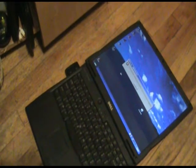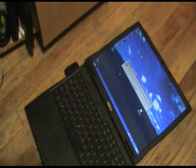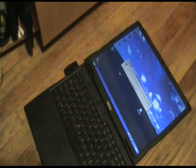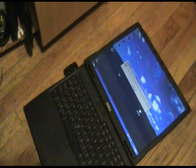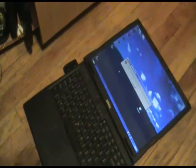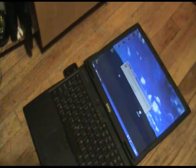I use this mainly outside if I'm barbecuing or something and want to stream internet radio, or if I'm outside with my little nephew who likes to throw sticks at computers and stuff. I'll use this out there just because it's cheap, and I'm not going to be mad if it gets broken.